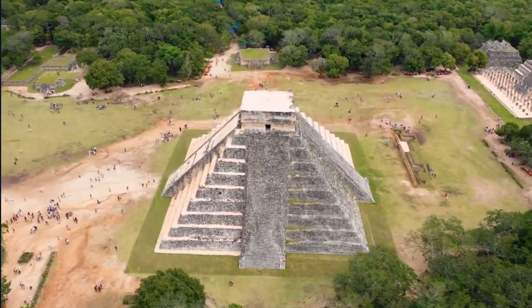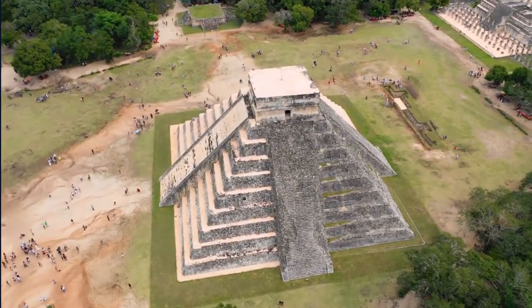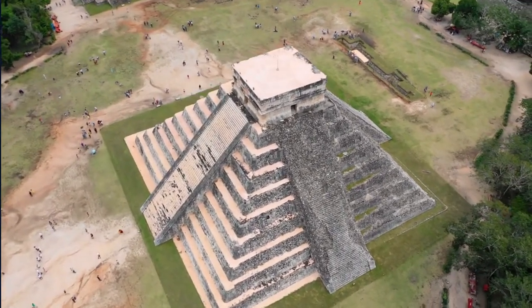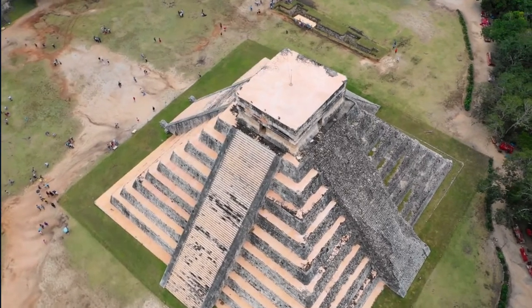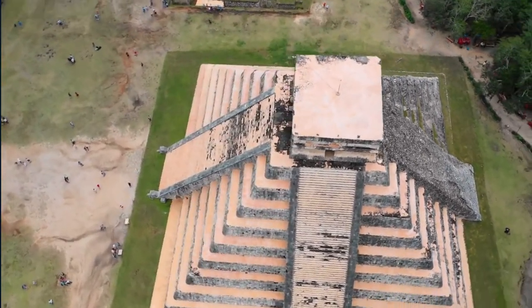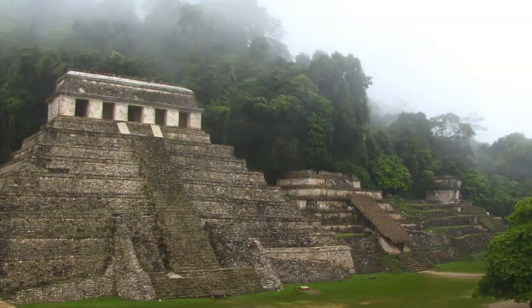Their pyramids have a number of distinctive characteristics. The buildings were stepped and built over time, and the main building at the top of the monument was usually dedicated to a god or an important ruler. The pyramid that we're going to paint and draw is inspired by Pyramid 1 at Tikal.